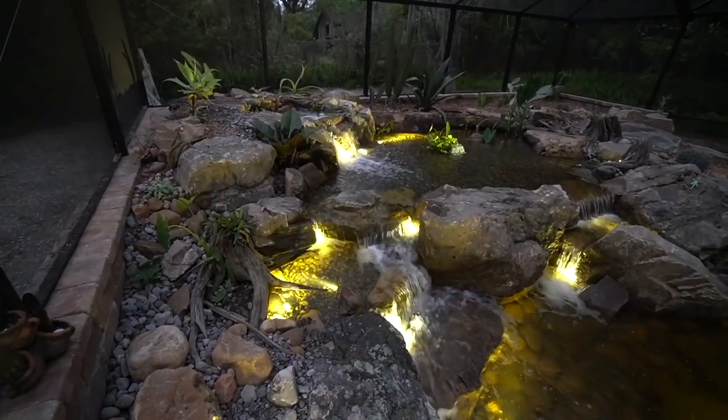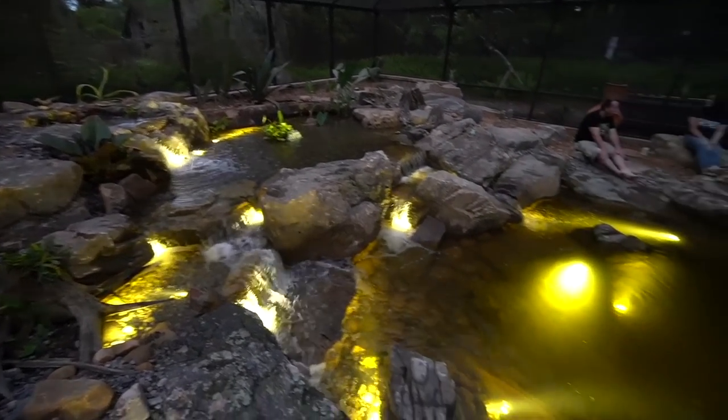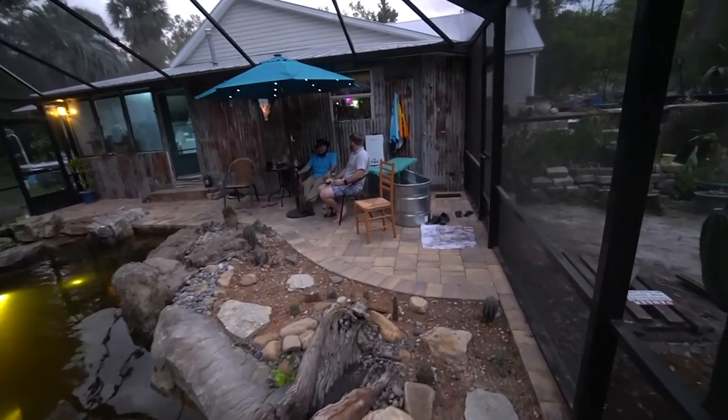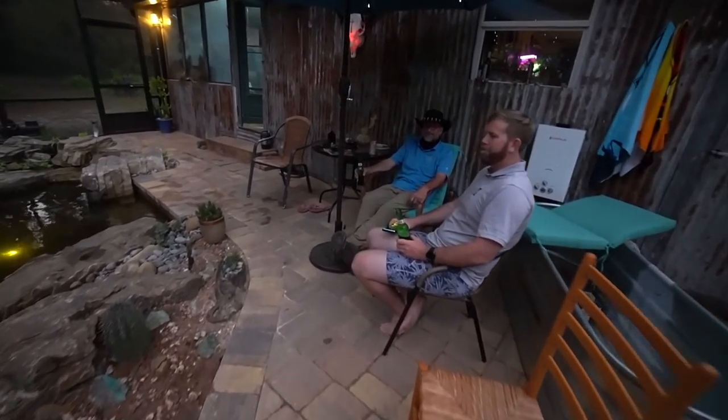My favorite time to enjoy a water feature is at night. The lights come out, creates a whole new level of enjoyment. So many people work during the day. They get set up. There's no better place. You'll spend hours and hours on end just kicking back by the water feature.